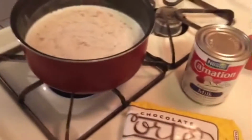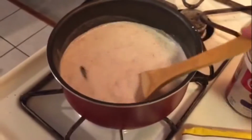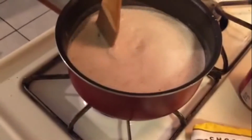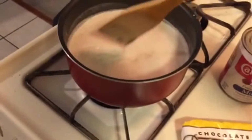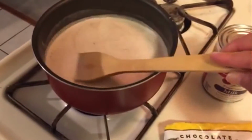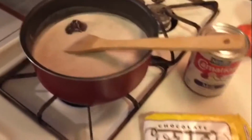And all I do is boil the milk, and if you could see, I just melt the chocolate. I wait about maybe 5 minutes and I just put this in. So I'm gonna wait another 5 minutes and I'm gonna put two more strips in there and wait until it actually melts. And I'll put about a spoonful of sugar just to get it a little bit sweetened. And that is it.